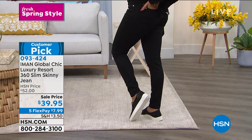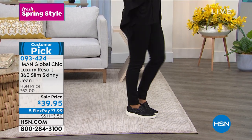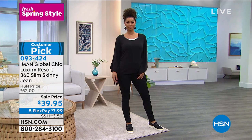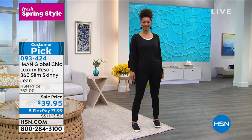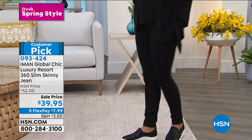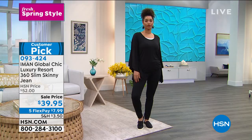So if you want to look smooth and flattened out, but yet be comfortable, this lightweight jean is going to be the answer for you. On sale today, $39.95. We've got 5 interest-free credit card payments, $7.99. Now that's the way I like to shop on a premium denim. They're comfortable, they're soft, they're lightweight, and they really check all the boxes for what we're wanting in our life right now. And that's to be comfortable and to be easy.